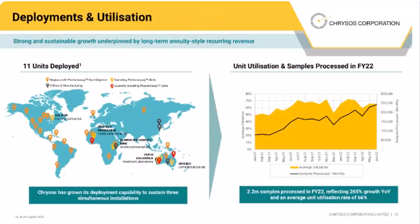On the right-hand side, this chart should now be familiar to our shareholders. The black line represents the monthly samples processed and corresponds to the right-hand axis, while the yellow section is the average utilisation of our deployed units, corresponding to the left-hand axis. We continue to see sustained high utilisation of our units and are repeatedly hitting record volume months. As we deploy additional units around the world, we fully expect that this will continue.